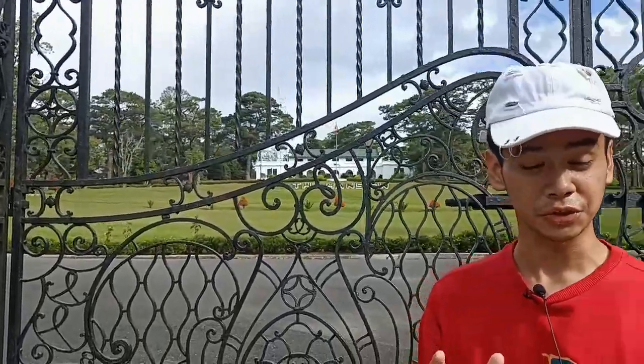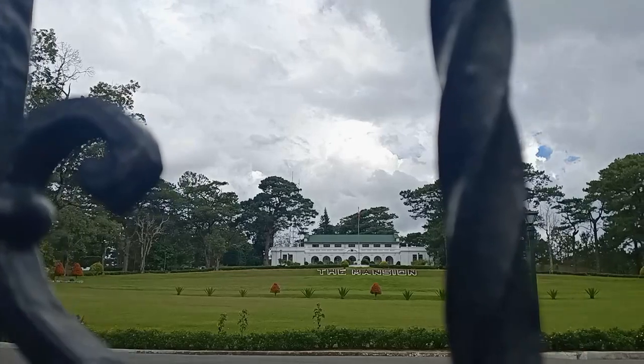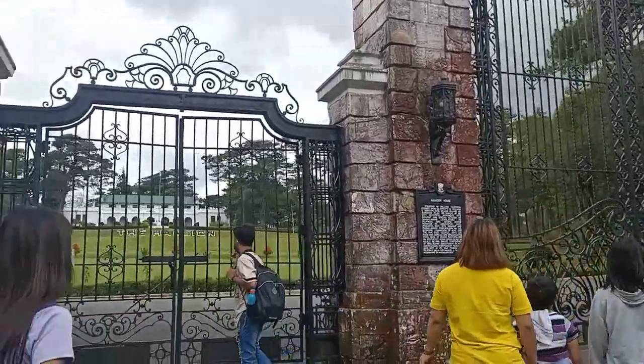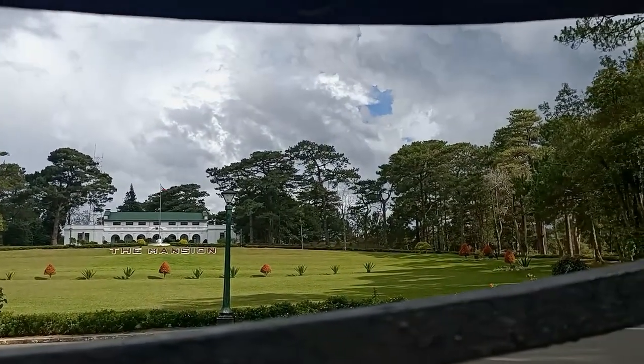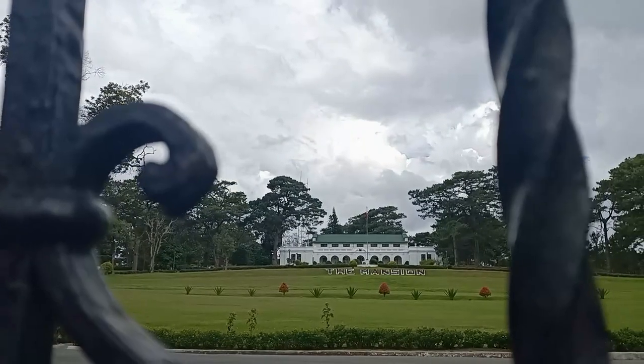Next up is the Mansion House, and if you don't know what the Mansion House is, it's still located here in Baguio. What I can say about the Mansion House is it's the vacation house of our president, starting from Manuel L. Quezon up to the present. We weren't able to go inside as it was an exclusive place for the president of the country. But looking from afar, I could tell how nice looking it is, and I imagined staying there and having my summer vacation.